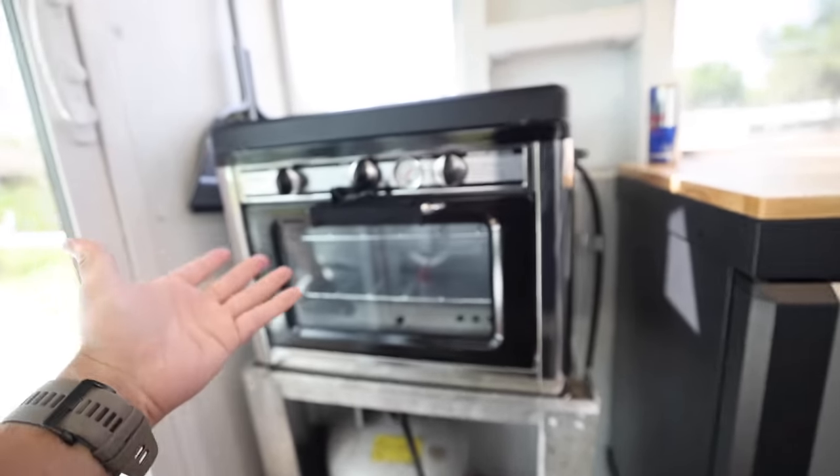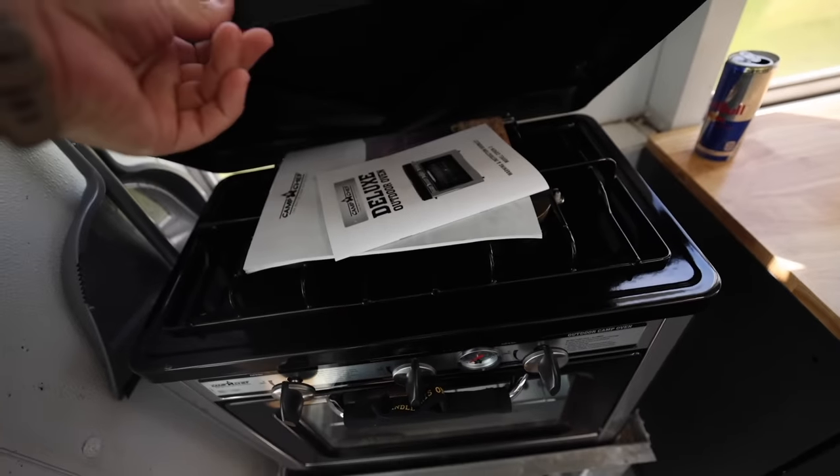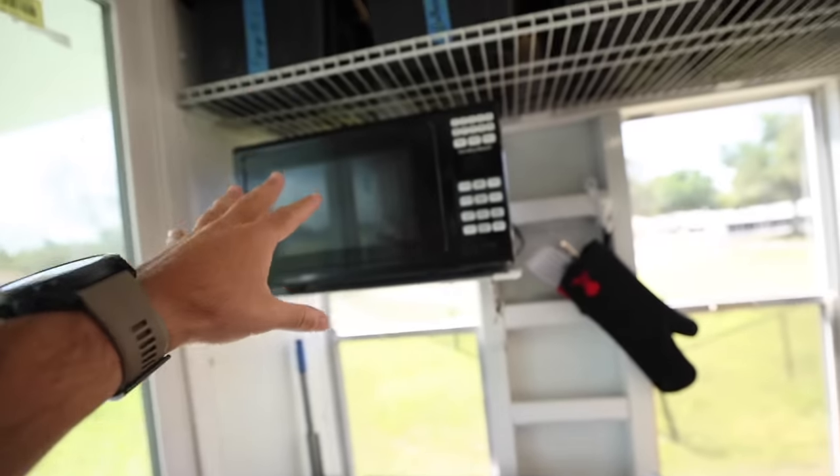Now, moving on over here, you guys might remember we already had an oven here, but we ended up buying another oven. We didn't think the oven that was in here had a cooktop, but now they both have cooktops. We also have the microwave there. We also have an absolute ton of propane on board, so we can use big grills, anything like that. We can grill asparagus, we can fry an egg, we can make a filet mignon, we can bake cookies. Like, we can do everything on here.